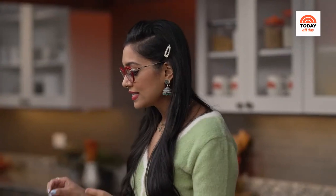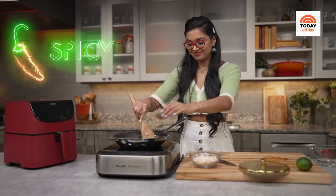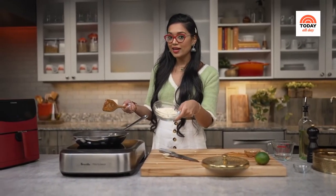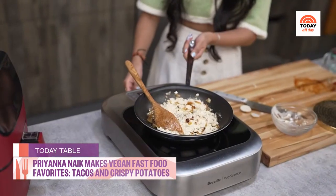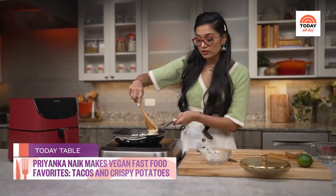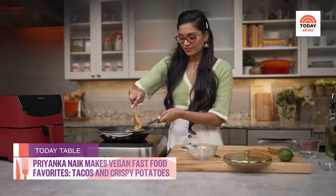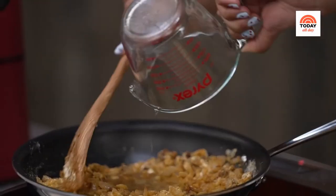Okay, so now that the onions have sweated out and they're translucent, we're gonna go in with our chipotle. Spicy. Now that we've gotten our aromatics and our chilies in there, we're gonna add in our chickpea flour. So for this, we actually wanna reduce the heat just a bit to about medium low, because we want to toast the flour a little bit before we add in our water. Just give that a good mix.